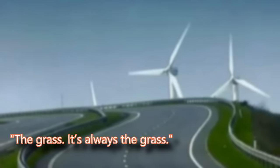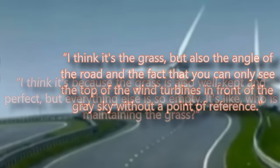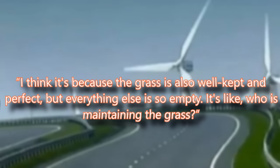"The grass. It's always the grass. I think it's the grass, but also the angle of the road and the fact that you can only see the top of the wind turbines in front of the gray sky without a point of reference. I think it's because the grass is so well kept and perfect, but everything else is so empty. It's like, who is maintaining the grass?"